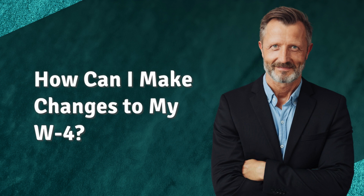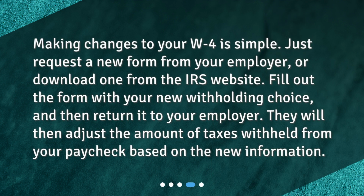How can I make changes to my W-4? Making changes to your W-4 is simple. Just request a new form from your employer or download one from the IRS website. Fill out the form with your new withholding choice, and then return it to your employer. They will then adjust the amount of taxes withheld from your paycheck based on the new information.